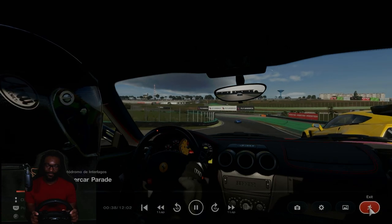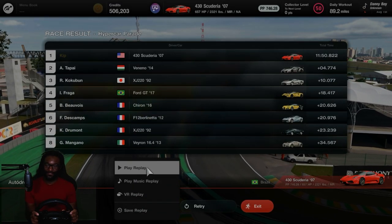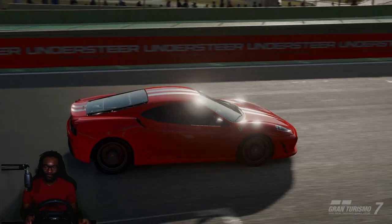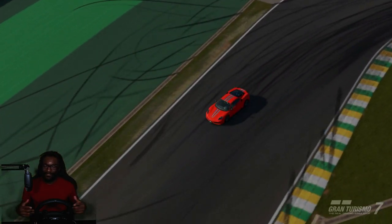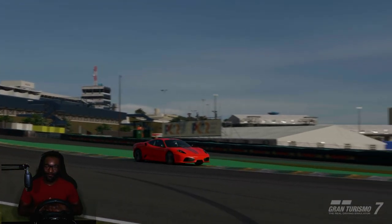I mean, look at it. It's a nice looking car. I would definitely love to drive one in real life, you know what I'm saying? Get a better look at it. But yeah, man, there it is, the Ferrari 430, newest addition to the game.